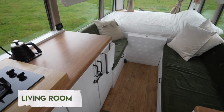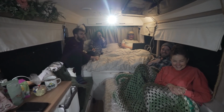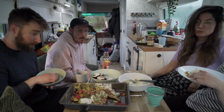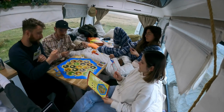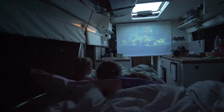Alright, before we show you the next upgrade, I'm going to quickly show you our living room if you've never seen it before. This is my favourite space. We can have sleepovers with friends, and we've also got loads of room to host people. We've had heaps of people in here for Mexican nights, cocktails and drinks, board games. We've had my nieces over to sleep. We also have epic cinema nights in here as well. It's pretty good. Yeah, I love it.